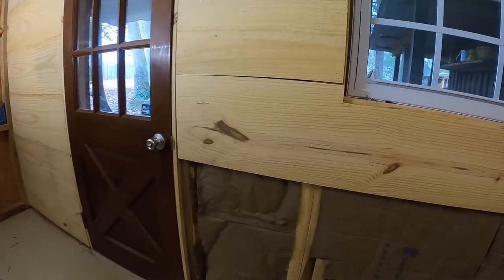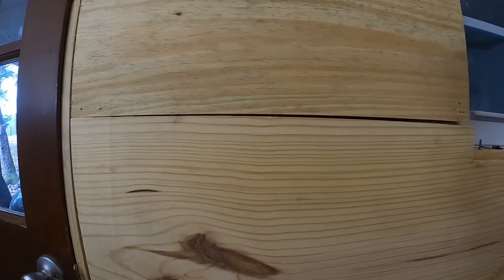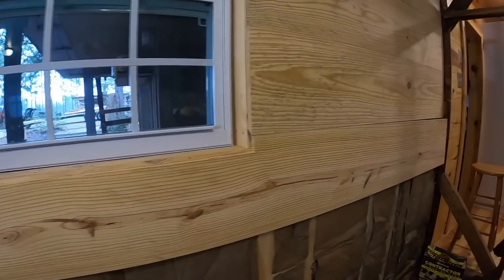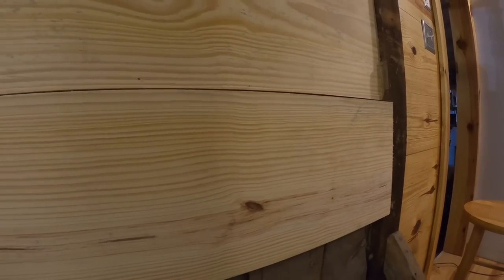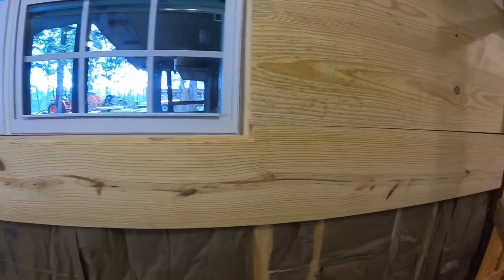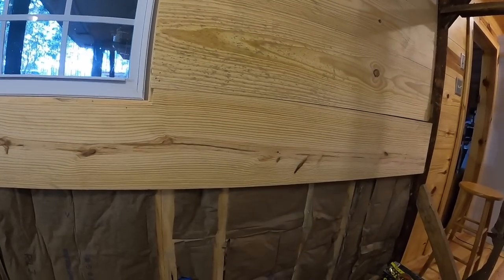Wanted to show you all this. I've run into a fairly serious problem here. I've got a pretty bad gap right here, and I've also got a gap right over here, and that's a pretty big gap. It's probably a good quarter of an inch. I think that I know how to fix it.